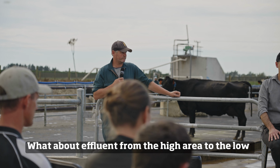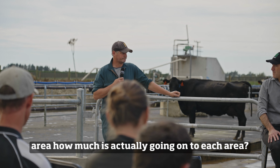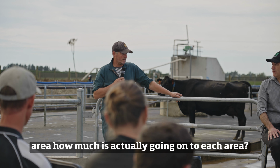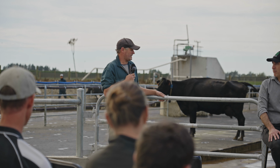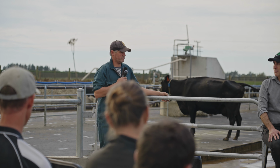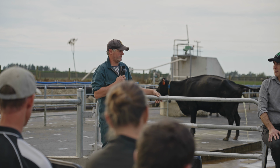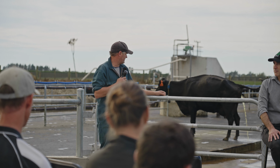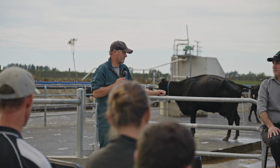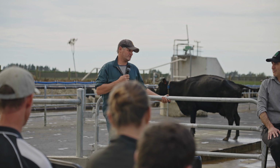What about effluent from the high area to the low area? How much is actually going in here compared to low? It's hard to say really. I mean, the mats do get fairly dirty, but probably the bulk of it is where they're feeding. They sort of just stand there and, well, you know what cows like, when they start eating, they start shitting.